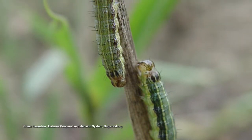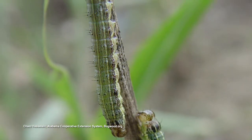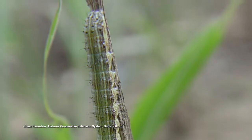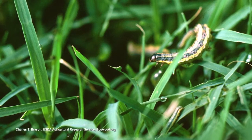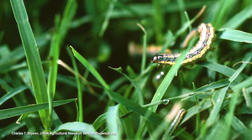And unfortunately, there aren't enough birds to eat all the fall armyworms that we have. When they hatch out, the numbers are so huge, they can totally defoliate a lawn or a lot of the agricultural crops. They can really be a problem. So I guess that's why they call them army. That's why they call them army worms, because it's an army of them.